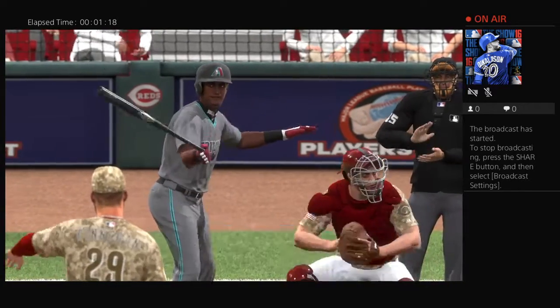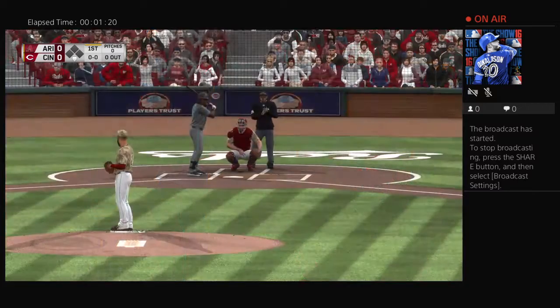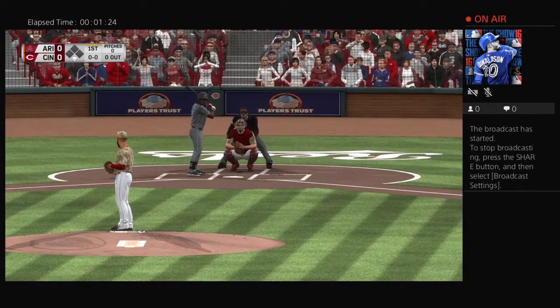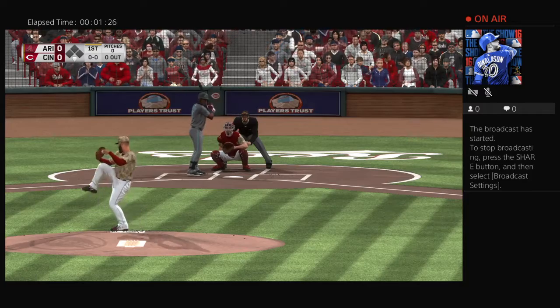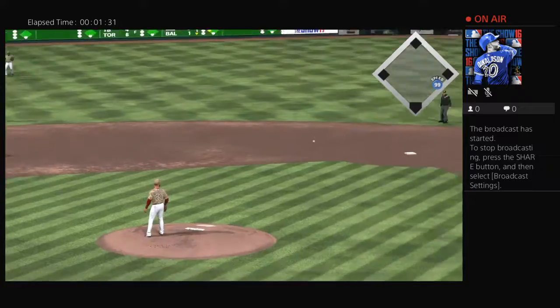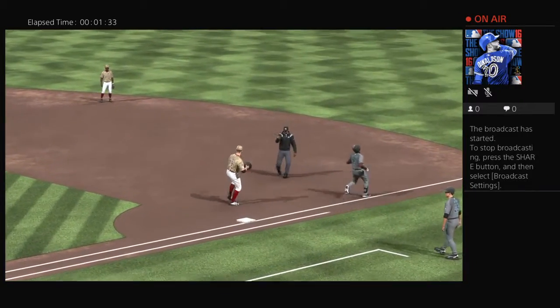Digging in, Zach Love for Arizona. He'll get us started in this one under the lights. Swinging, a soft liner. No problem here. One away.